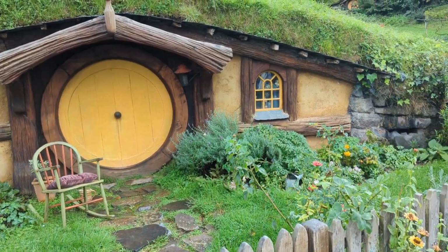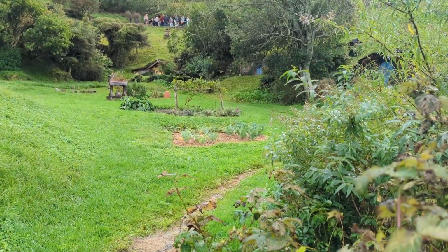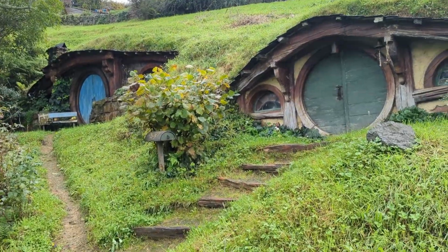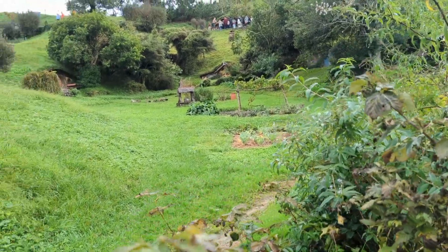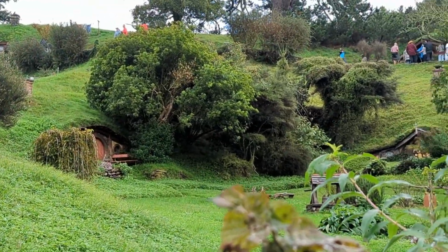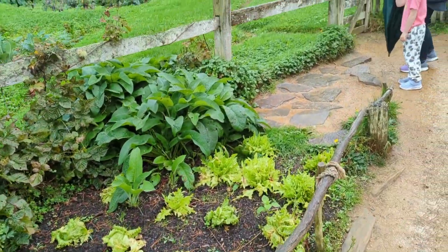We continued our tour and James told us about the different hobbit holes and how they're themed around different characters that exist. So there's the beekeeper, and then there's the town drunk, and there's all these different characters that they'll tell you about. These are all living plants. There's only one plant that's kind of important but is not alive. I'll get to that in a moment.